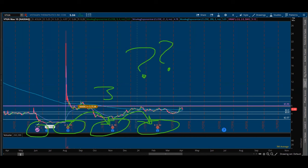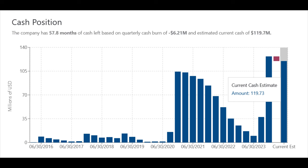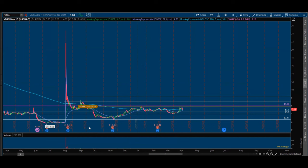We also saw a reverse split about 9 months ago, which is great because that's way in the past. It's not going to have any effect, but the cap structure now is very tight. They also have $100 million cash on the books. They could be extremely strategic with that. That's 60 months, 6-0, or 5 years worth of cash.